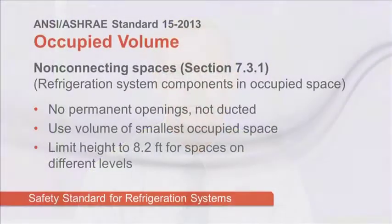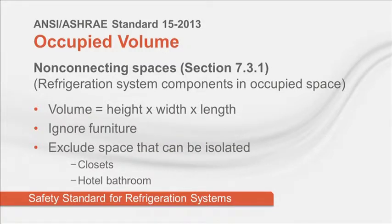Section 7.3, Volume Calculations, contains several important subsections. The first is non-connecting spaces, which defines how to calculate dilution volume for an unducted refrigeration system in an occupied space. Most VRF applications provide terminal units that are unducted and serve a single space. In this case, dilution volume is limited to the volume of the room. The dimensions of the room, height times width times length, determine the dilution volume.